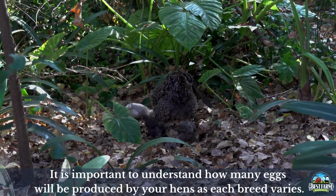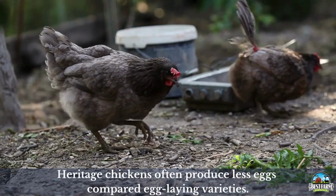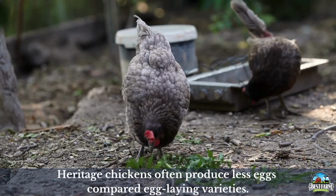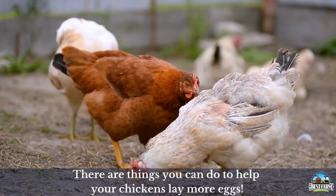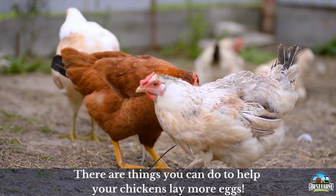The egg-laying capability of each breed varies. Heritage chickens often lay fewer eggs per week than current egg-laying varieties like the Australorp, Leghorn, or Barred Rock. However, there are things you can do to help your chickens lay more eggs.